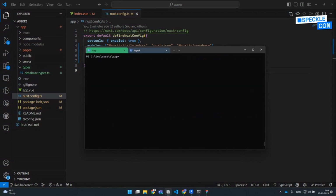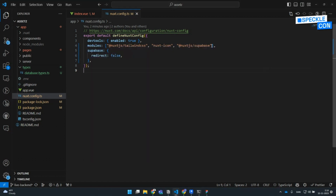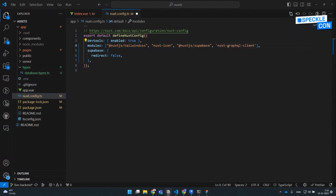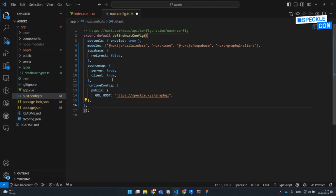The next thing I want to add is, we're gonna be communicating with Speckle's GraphQL API. So it's very helpful to be using a Nuxt GraphQL client as well. So let's install that, and then let's make sure that we add it to our modules as well in here. I'm gonna be enabling some source maps. That's very boring. And then I need to provide this information for the GraphQL client to work.